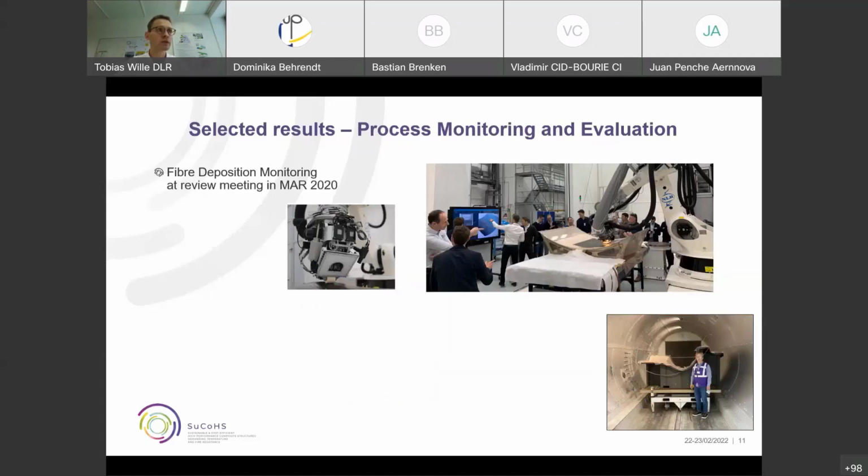For process monitoring, you can see a picture here on the top, which was taken during our midterm review two years ago. Here, mainly by Enola and Hexagon, you can see a demonstration of the fiber placement monitoring system, which is an optical system with a camera and diffuse lighting, mounted onto the AFP head. It allowed in situ process monitoring at full layup speed, picking up the fiber courses. The fiber courses were automatically translated and mapped into our CAD model and the predictive fiber steering simulation.